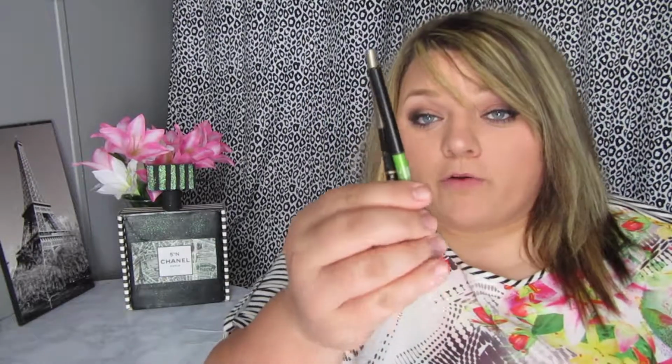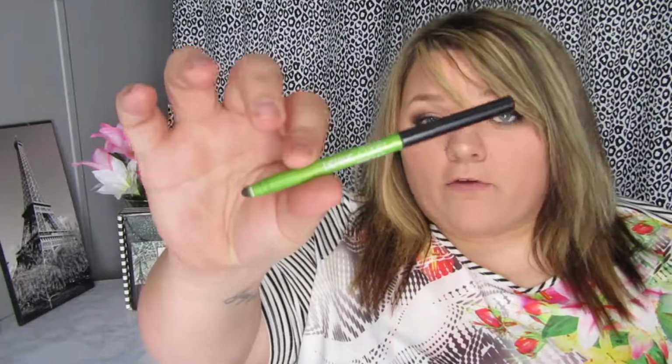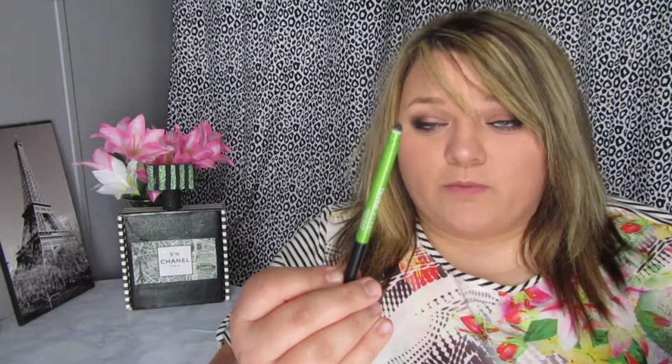So these are both now favorites. This one is the Milani retractable pencil. It is in the shade black. I love this thing. This one is by Maybelline. It's the Define a Line in ebony black, and they both have the same concept. They're both twist up eyeliners. The only difference really is that this one has a smudger on the end of it. Other than that, they both work exactly the same. They perform the same. I love both of them.